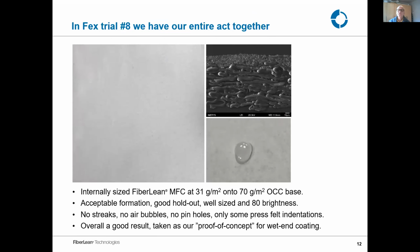We went back to FEX in March of this year to try to get all of our acts together, and we produced paper with this process onto a 70-gram OCC recycled fiber base, so a very realistic base, and managed to produce acceptable formation. We had very good holdout. You can see the cross-section picture there with the coating nicely on the surface of the paper. We could size it to an acceptable level, and we reached 80 brightness.